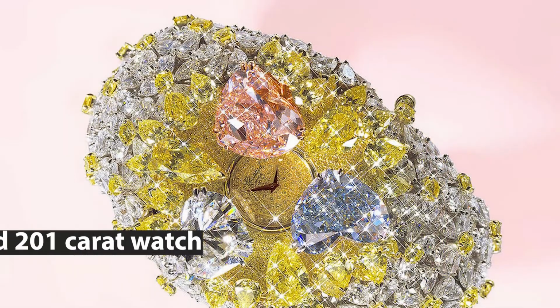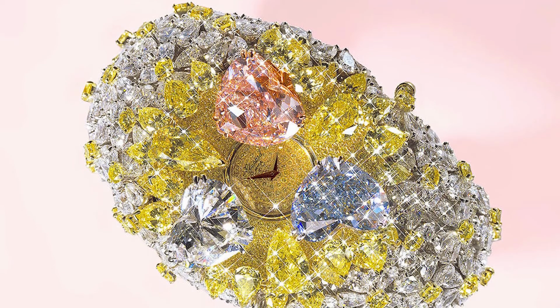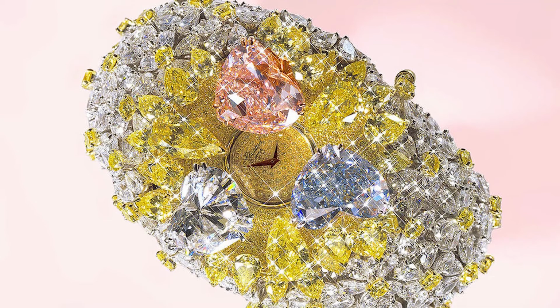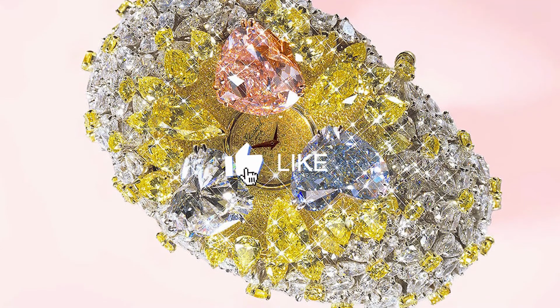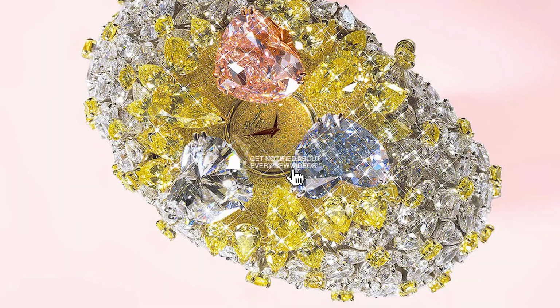Number 3. Chopard 201 carat watch. Chopard is known for making watches that are cut above the rest. Not only does every timepiece in the company's collection boast superb quality, but each one has a highly unique design that sets it apart from other styles. This watch is worth a whopping $25 million, making it one of the most expensive timepieces ever.